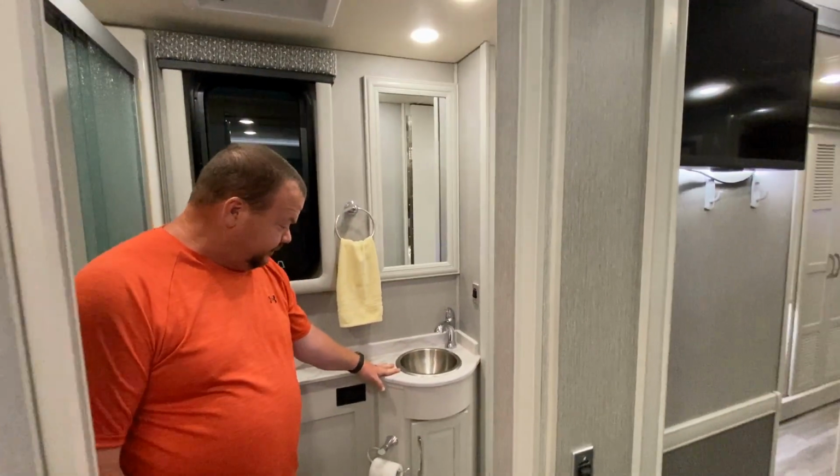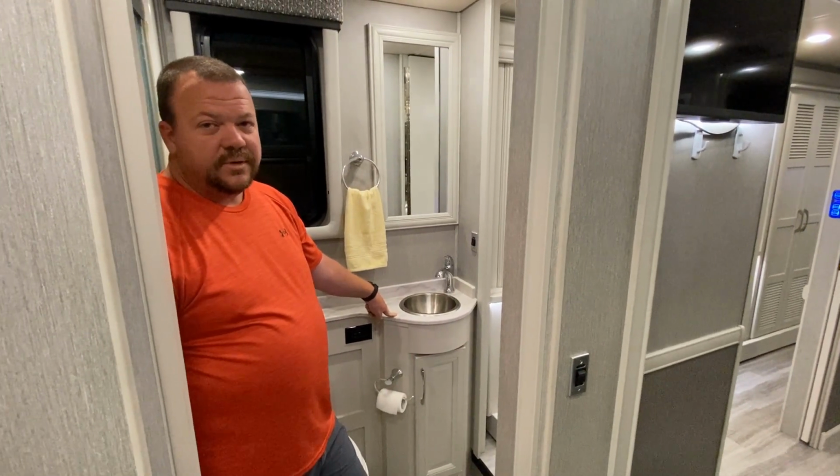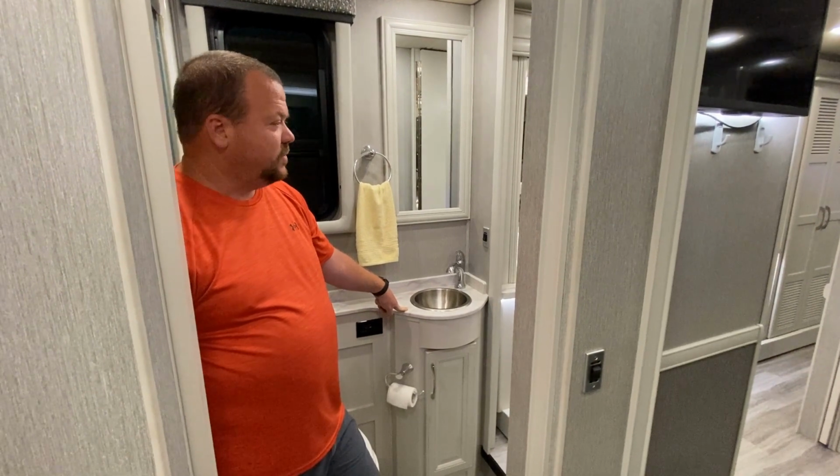All right, Matt. This sink is very handy because it's the only sink you can get to if you want to wash your hands when you're going down the road.